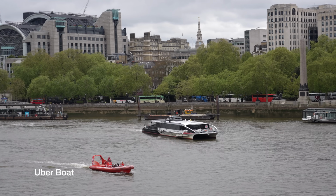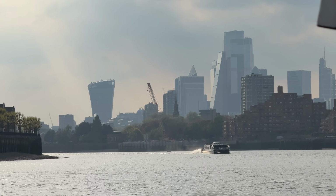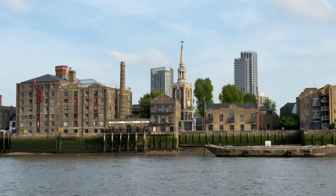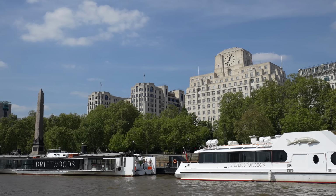Next up, the Uber boat is one of the best ways to travel along the River Thames. It's a commuter ferry that runs from west to east London, stopping at all the major riverside attractions. It's affordable, scenic, and way more fun than the tube.